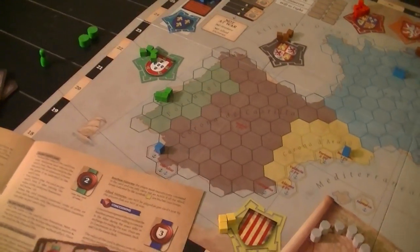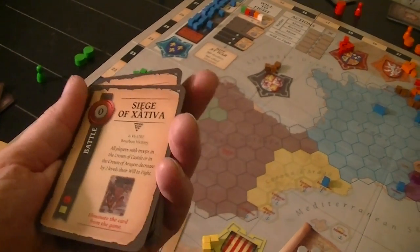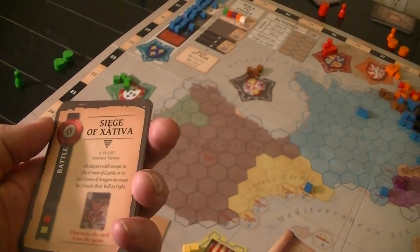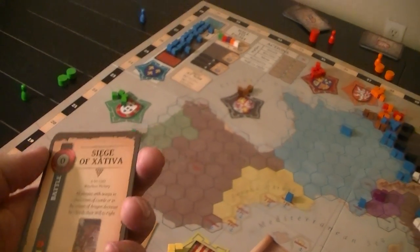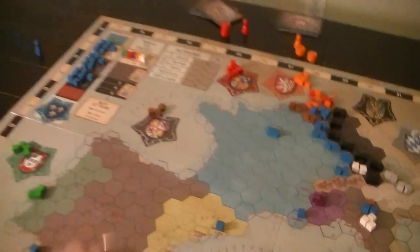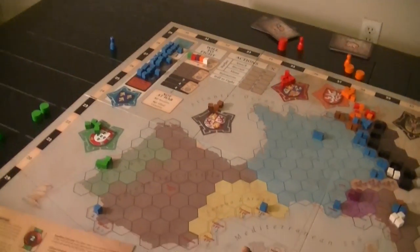Battles. So what does this say? This says, Bourbon victory. All players with troops in the Crown of Castile or the Crown of Aragon decrease by 2 levels their will to fight. So if you've got troops in this area, you're going to be penalized by that card. Just issues like that come up.